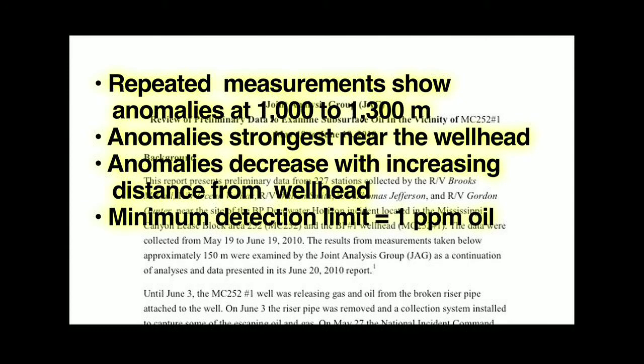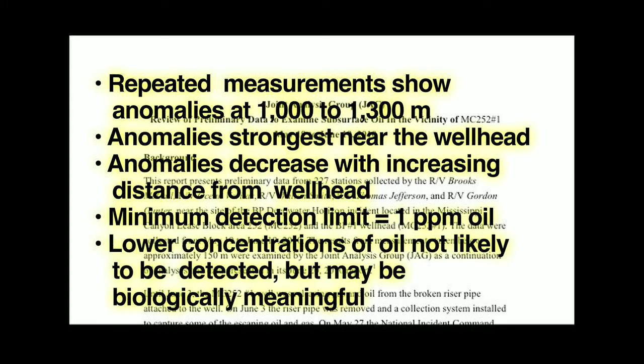The minimum detection limit of instruments used during these cruises was approximately 1 part per million of oil, and concentrations of oil below this level are not likely to be accurately detected, although those low concentrations still might be biologically meaningful. On August 16, 2010, the Joint Analysis Group released a second report summarizing preliminary data about dissolved oxygen depletion in the same areas where CDOM anomalies were found.